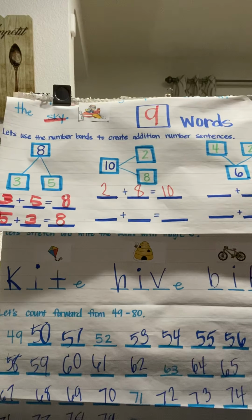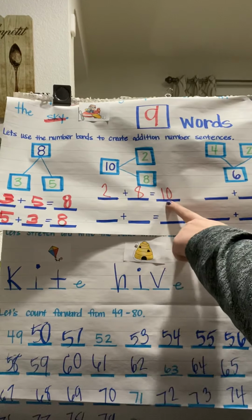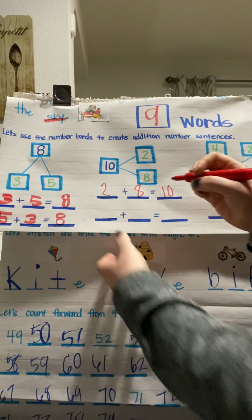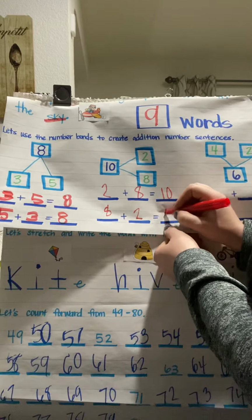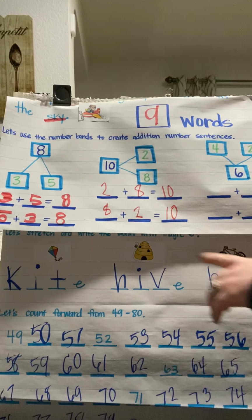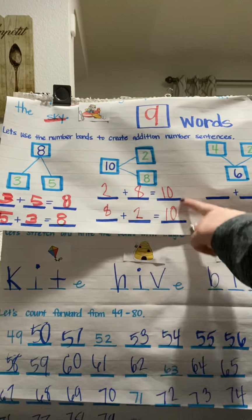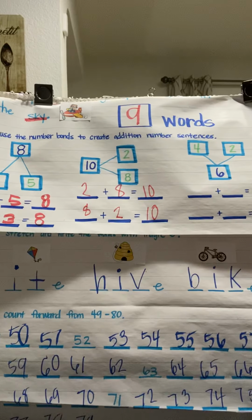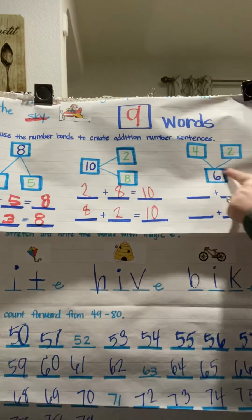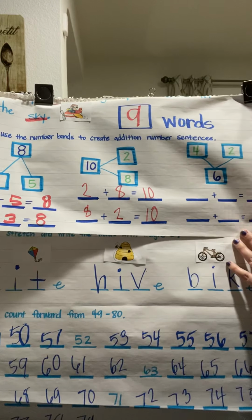Let's try 2 plus 8. Let's start at 8 and let's go up 2. 8, 9, 10. Does it equal 10? Yes, it does. So if we flip-flop these numbers, which would be 8 and 2, we know that it'll equal 10. Again, start at 8 and count up 2. 8, 9, 10, and we have 10 as our answer. The last number bond that we have is 4, 2, and 6. Again, these two feed into this box here, which is the number 6, so we know that's our answer, and I could fill it in on both lines if I wanted.